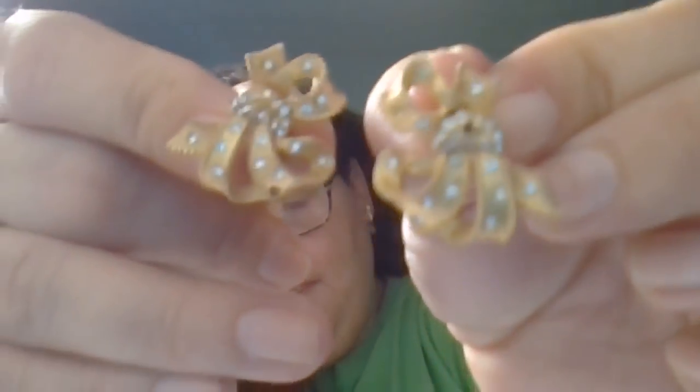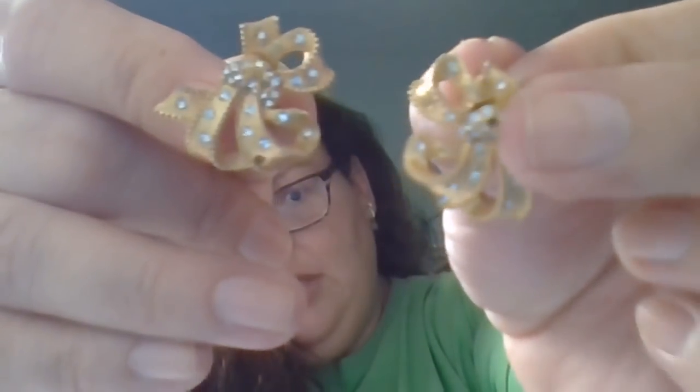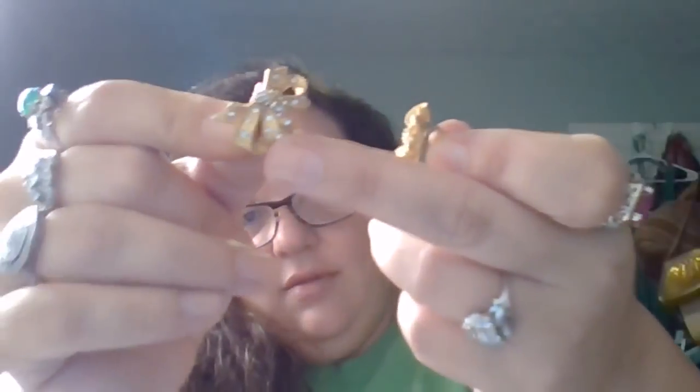These are really pretty. They kind of look like they would be Coro to me, but they're unsigned. They have a little finish wear, but maybe I haven't brushed them to clean them up or anything yet. They need a couple of rhinestones, but they're very adorable little bows. I'm trying to hold them the right way. The way that they go. Oh, that's upside down. Like this. And they have a satin-like finish to them. But you can see in that dark spot there, and that one, I'll have to glue in some rhinestones.